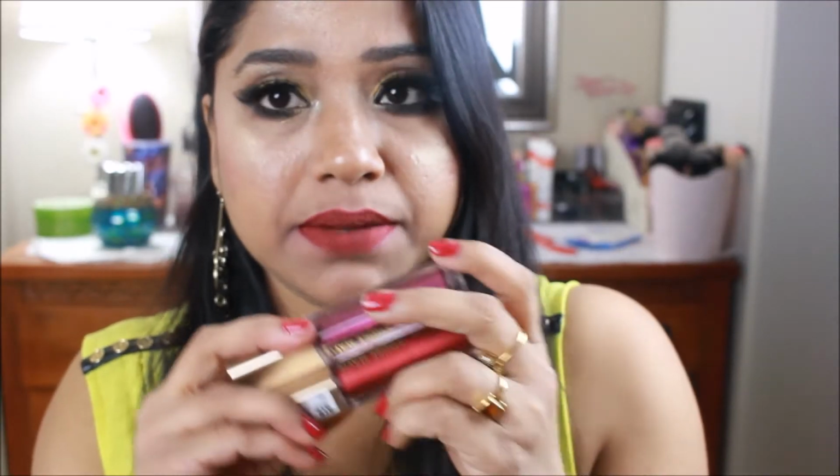Going to talk about some Milani Amore matte metallic lipsticks. They are equally comfortable as my Milani Amore matte lip cream, and they have enough opaque coverage as well. The retail price of these lipsticks is $7.99, and I got them at full price because they are recently launched. They are very new in the market, so I didn't get any offer on these lipsticks.